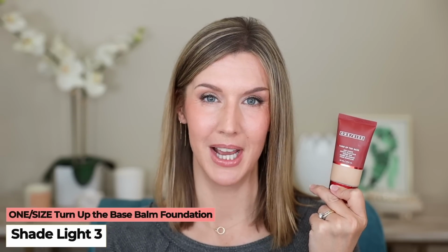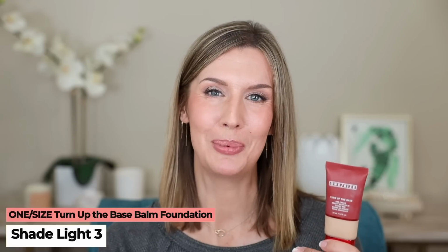I feel like this next one is a little bit polarizing. This is the One Size Turn Up the Base Beauty Blur Balm Foundation. It retails for $33 for 1 ounce. There are 18 shades. I'm in the shade Light 3. This was designed to be a one-of-a-kind 3-in-1 product that blurs texture, absorbs oil, and boosts moisture, and is powered by skincare. We have a lot of products out right now that are powered by skincare. This is supposed to look and feel like a second skin, be basically undetectable. It's also vegan and cruelty-free.